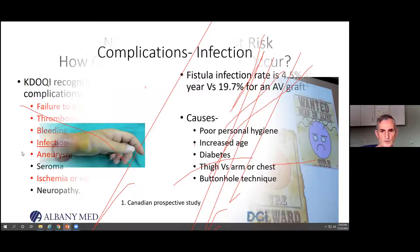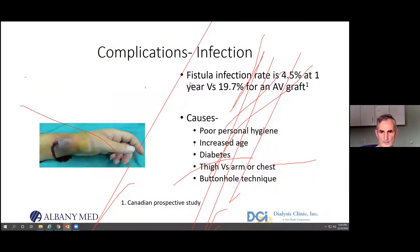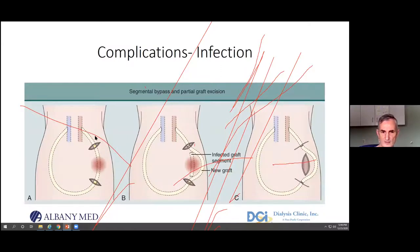Infection is an issue. One of the reasons we try and do fistulas wherever possible versus grafts is that grafts have almost four to five times the infection rate that fistulas do. Fistulas are usually remarkably resistant to infection. Reasons for infection would be poor hygiene, increased age, diabetes, and thigh versus arm or chest reconstructions. If you have a complication of infection, as opposed to peripheral arterial vein grafts, where you have to remove the whole graft, sometimes in AV access you can get away with removing just the infected segment.